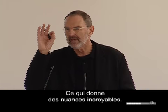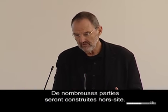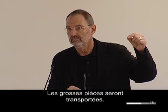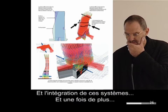It also gives us an incredibly nuanced relationship. As it moves up, the tubes are getting smaller and smaller, and it'll be evident to the human eye. And as we get involved in this, a lot of this will be made off-site. They'll be made in large pieces and brought onto the site, having to do with the difficulty of staging and transportation, having to do with the project. And the integration of those systems.